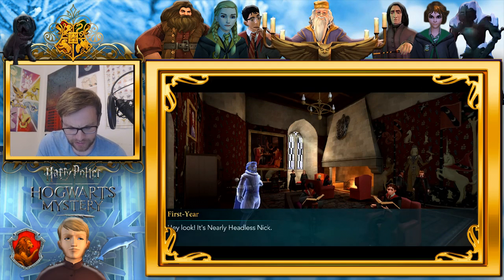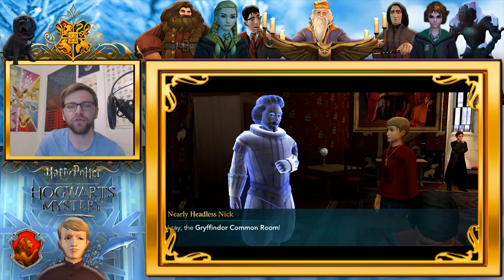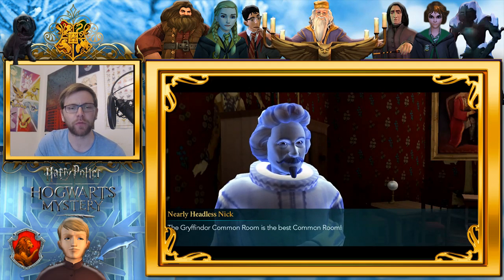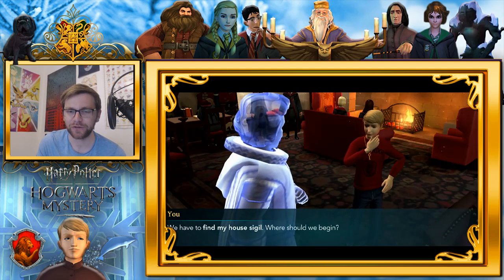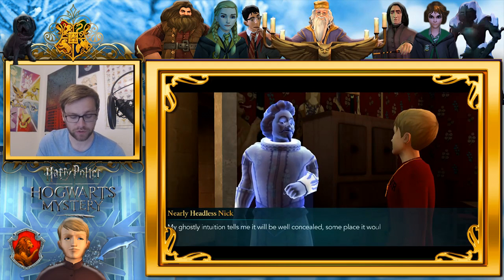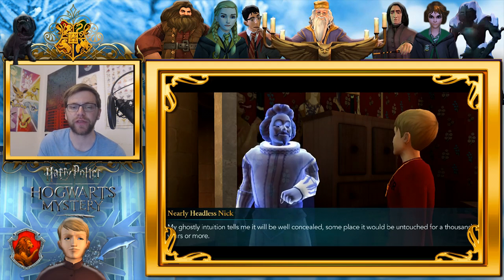Hey look, it's Nearly Headless Nick. If you're not going to help me study for my O.W.L.s, then leave me alone. Sorry. I say Gryffindor Common Room. The Gryffindor Common Room is the best common room. I bet you say that to all the common rooms. We have to find my house sigil. Where should we begin? My ghostly intuition tells me it will be well concealed. Someplace it could be untouched for thousands of years or more.